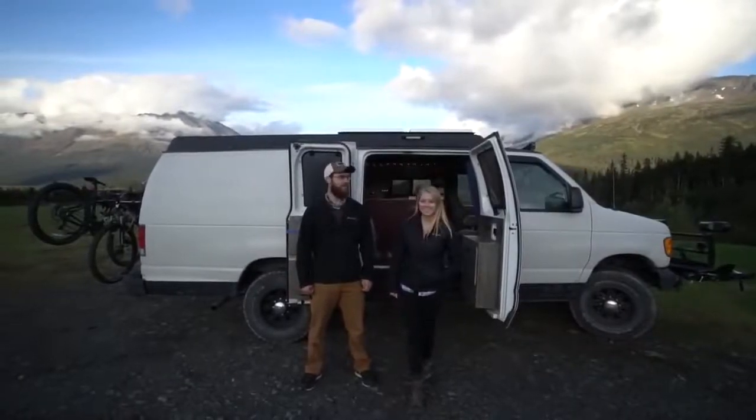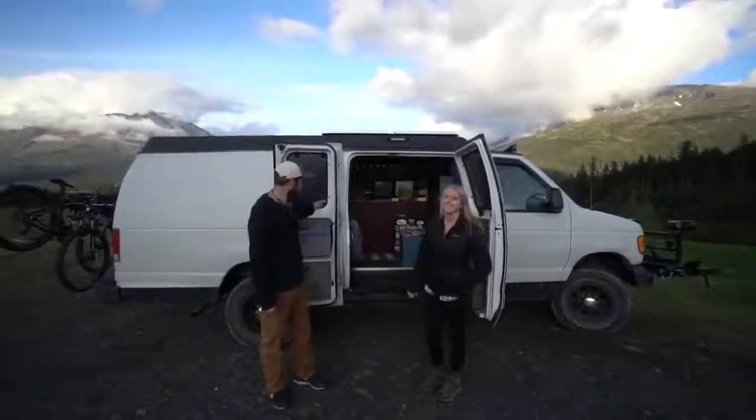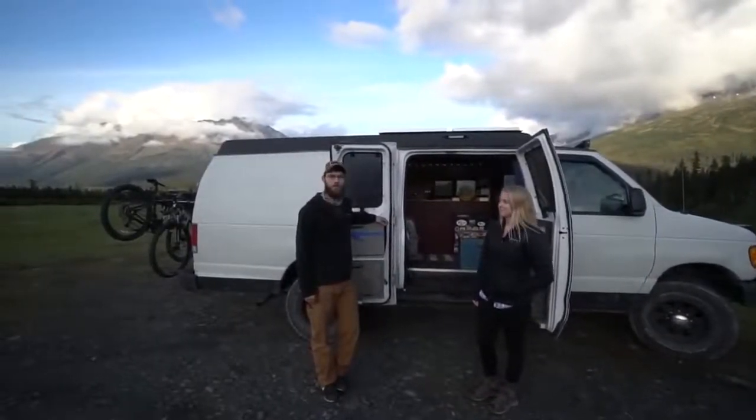We're from Florida, and today we're outside of Seward, Alaska. This right here is the Flak Wagon. FL being Florida, AK being Alaska. We drove all the way from Key West to the end of the road in Homer.